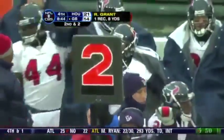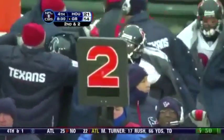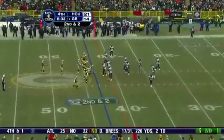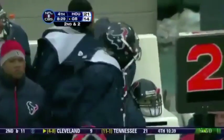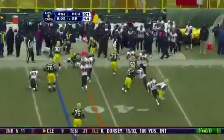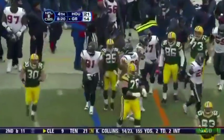Well, this is a Packers refurbishment. I mean, you can tell their body language is better. They got rejuvenated by that last turnover. They got great field position because of it. Now you can just tell they got a skip in their step coming out of the huddle. They feel good about themselves. 2nd down and 2 at the 43. Here's Grant again over the left side, and he's chopped down and knocked out of bounds by Eugene Wilson.